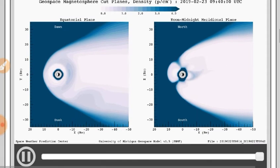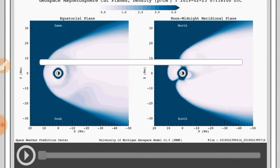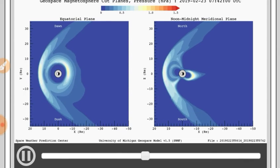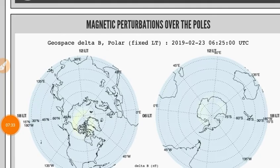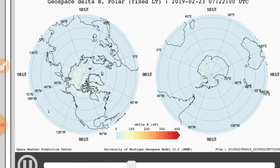Here's the density. Plasmasphere around the Earth is at a very low density right now, as you can see in the video. And you can see some varying densities coming in from the solar wind there as well. And the pressure looking pretty weak, as we would expect. Next, we've got geospace ground magnetic perturbations. First over the poles. Not a whole lot going on there.